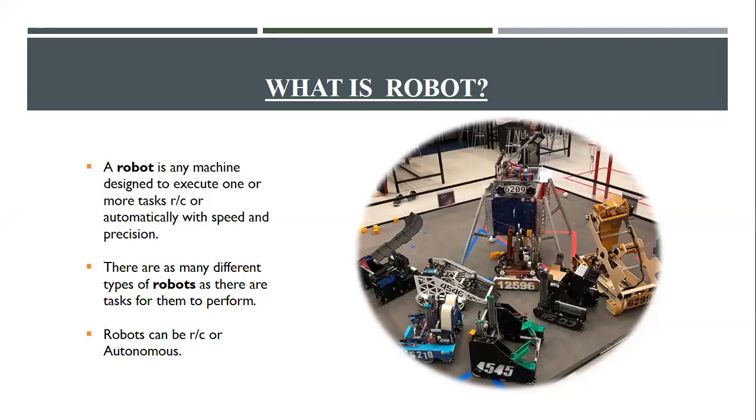So to the right of your screen, you're going to see different types of robots. Normally, when we hear the name robots, we think about machines that resemble humans, but not all robots resemble humans. Some robots are of different shapes, sizes. As long as they execute one or more tasks, remote control or automatically, they are considered a robot. So your car would be an example of something that works as a robot.